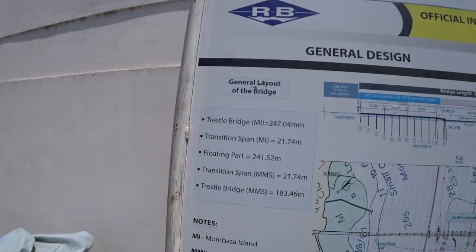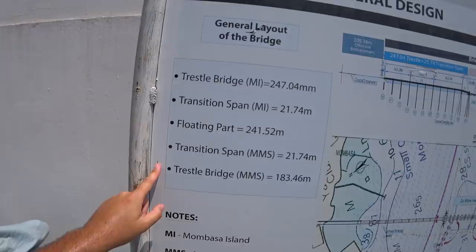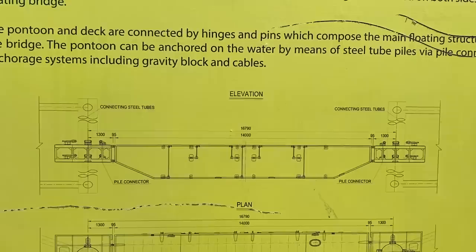The floating part is 241 meters. And here you have the data for all the other interesting things. And if you would like to read it, just pause the video. Asante sana.